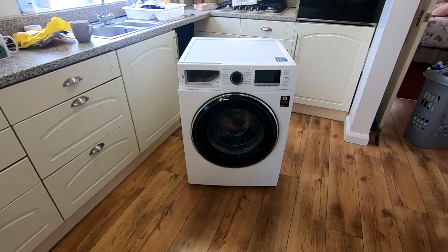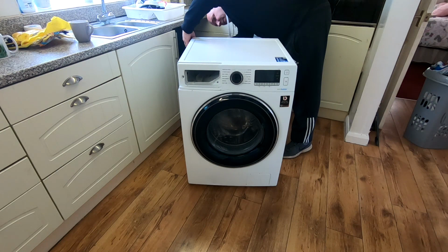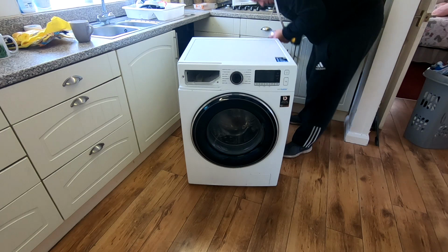Right, so the first thing we're going to do is try and remove the top of this machine. And that is done by two screws located at the back of the machine. They're only Phillips. And just remove them bolts out the top of the machine.